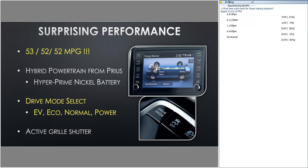You also have those drive modes. So this is something you want to accent on the test drive. Put it in power mode, let them feel the acceleration. It accelerates much quicker than a gas model. So right there, the performance is going to pay off for the customer.